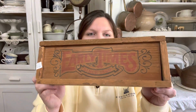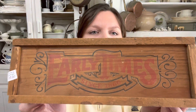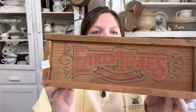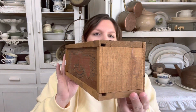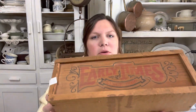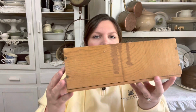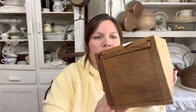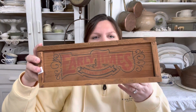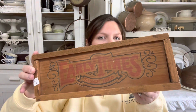I found this vintage wooden box that says early times since 1860, and I paid $10 for this box. And I just think it's a really cute piece for display, but you could also store some items inside if you would like to. I believe I'm going to put this piece in my laundry room, but I'm not sure. If it doesn't work out there, I will be putting it in my kitchen.